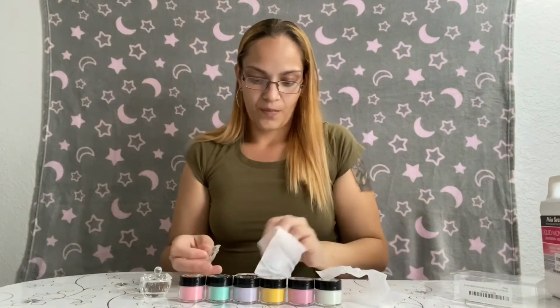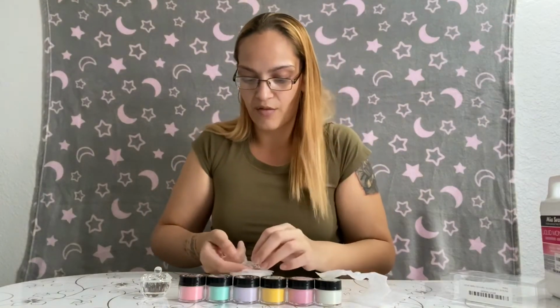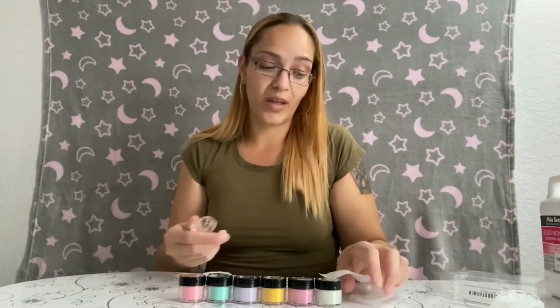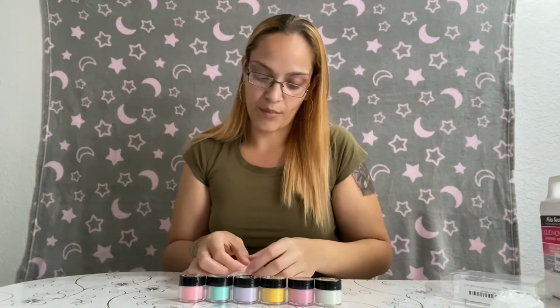Very pretty. So yeah, guys, I'm just trying to wrap it back up so I can give it back to her the way it was. So basically that's what she had ordered online. There's more stuff that she ordered, but it hasn't come in yet.